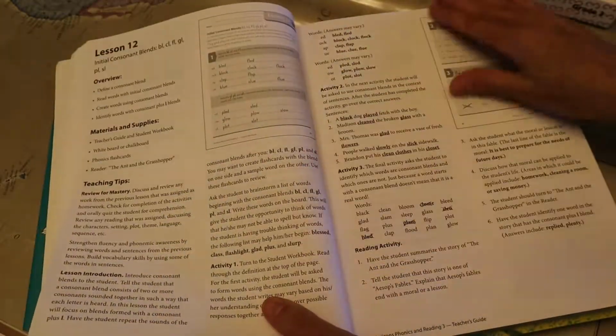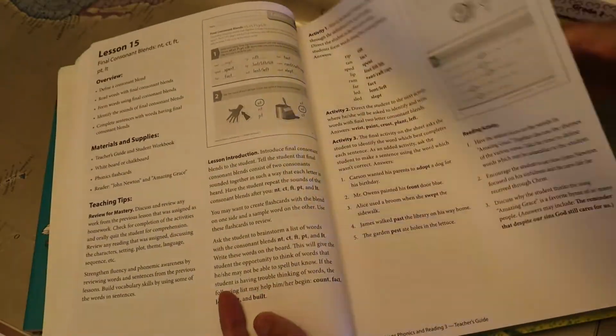Easy peasy. Since there are tests throughout, I don't necessarily call them tests. I just let them do it, and then I look it over and make sure that they're learning what they need to learn.